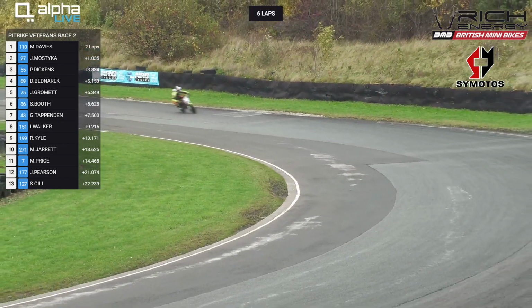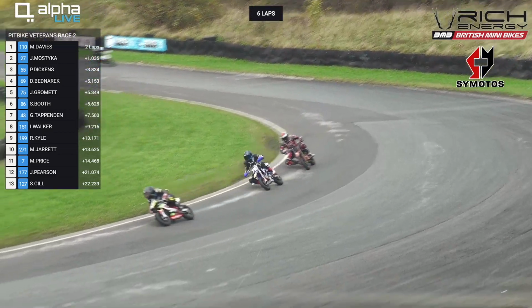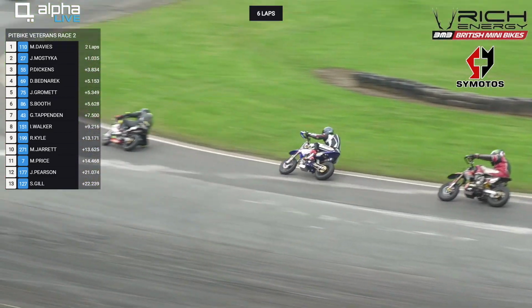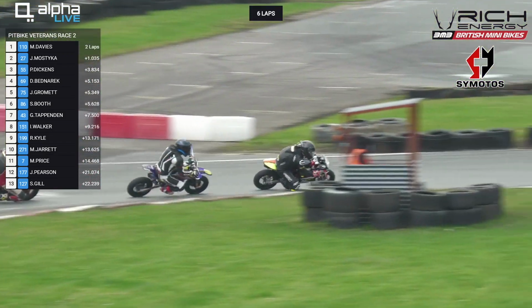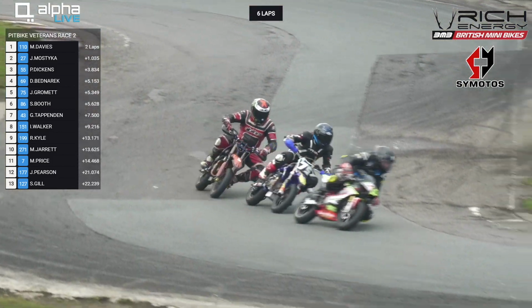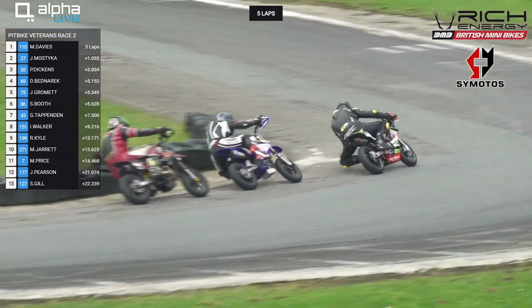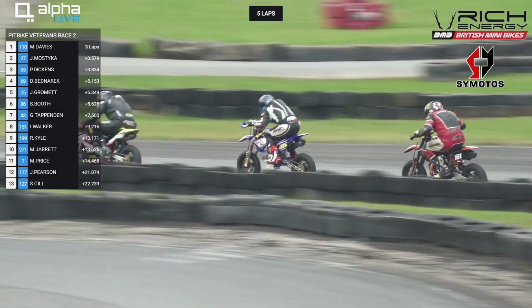Mostica with the fastest lap of the race last time round, but it really was by the finest of margins. Dickens in third, 4th is Bednarek, Gromit just behind on the 75, then the 86 of Steve Booth, 161 on the bike. Trying to close up there on the 75 of Julian Gromit, who has a peek down the inside of Bednarek. Gromit needs to make these positions up, try and close up on James Mostica.